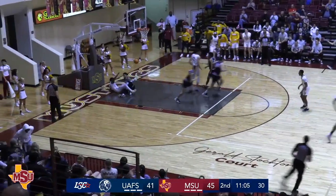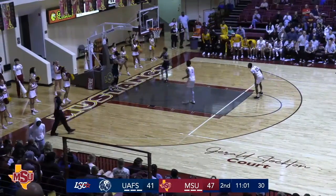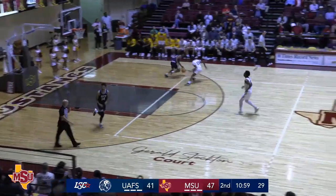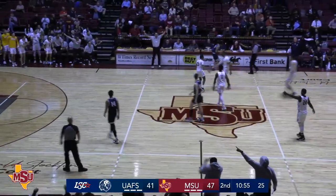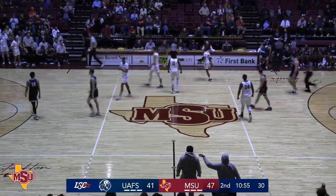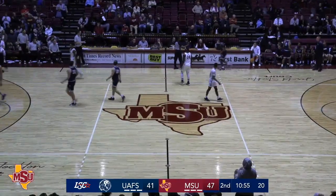Down low inside, Marquise Davison scores easily, getting the pass from Jermaine Carter. Coach Leslie was wanting the flop call, but we still got the basket. Losing the ball out of bounds is Morrell. Midwestern State up by 6.